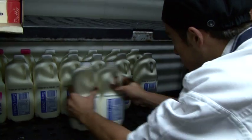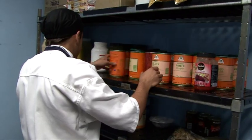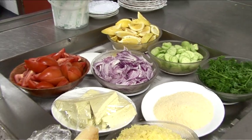Also, at the end of the day, it is the chef's responsibility to check what food is left in the fridge and storerooms. If we have to use a lot of food and there isn't much left, then we must order more, so for the next day we have enough food to cook for everyone.